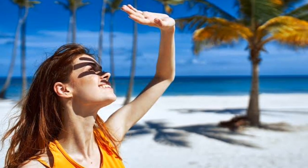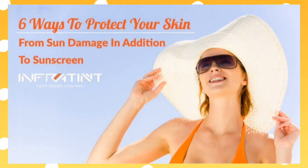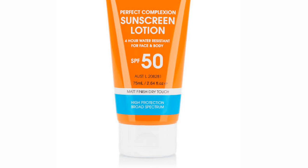So the first step to getting rid of your sunburn is for you to protect your skin. Protecting your skin is the number one key, the number one thing you should do when you're going out in the sun. Protect your skin with sunscreen. Always wear sunscreen from SPF 40 and above. I repeat, wear a sunscreen from SPF 40 and above.